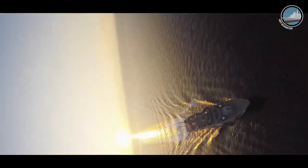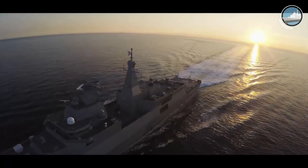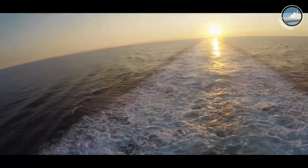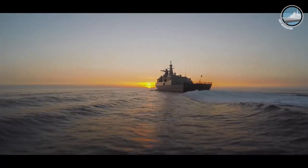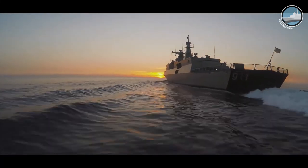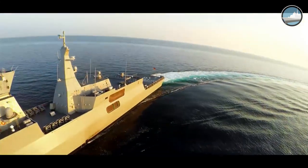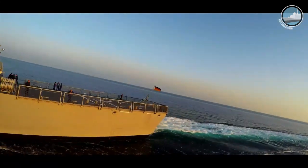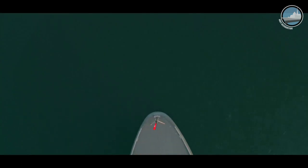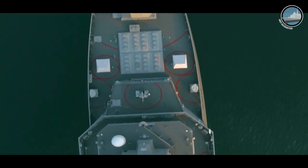The MEKO is absolutely a proven design. Of the MEKO A200 design, six have been built, four for the South African Navy and two for the Algerian Navy. So it is a proven design at sea, built as a warship from the keel up. It has many advantages of being very modular, so the systems can be upgraded fairly easily, and many interesting designs to reduce radar reflectivity and also reduce infrared signature. It's a very exciting design for the Navy's next generation frigate.